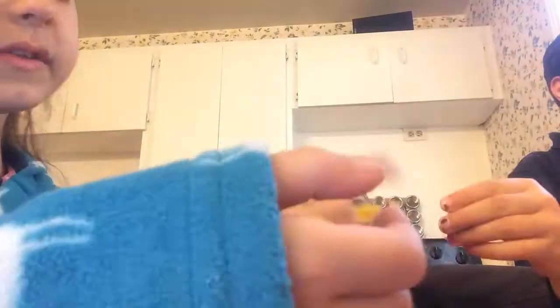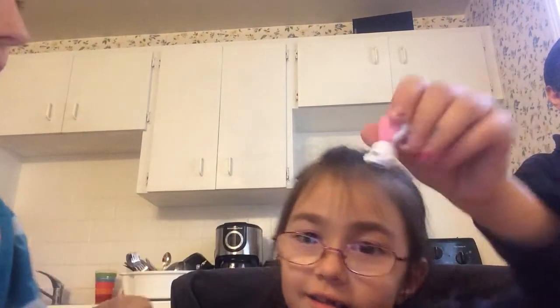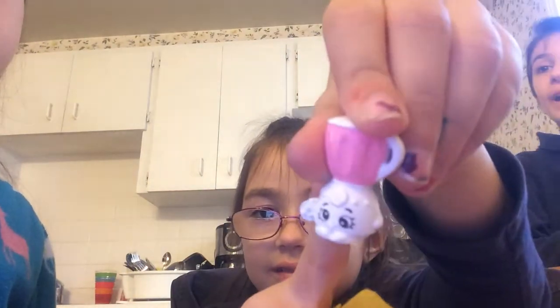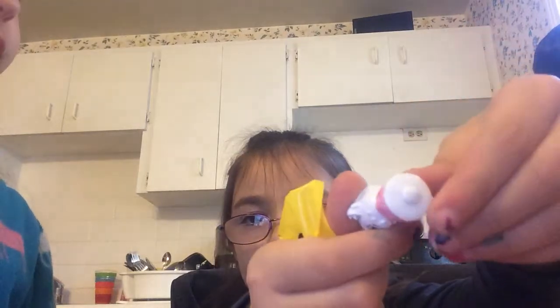I want to see it. Blender, rare. I want to see it. Can I see? Claire got the same thing. She got a rare, ultra rare, and two commons. No, I didn't get any ultra rares. I was talking about her.